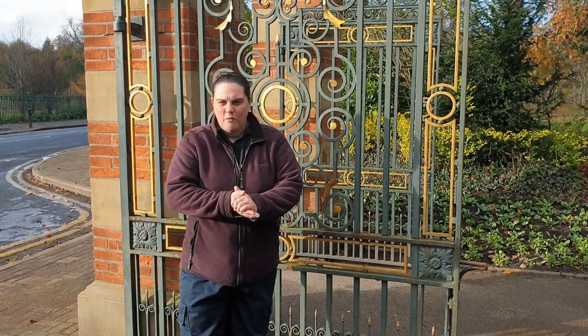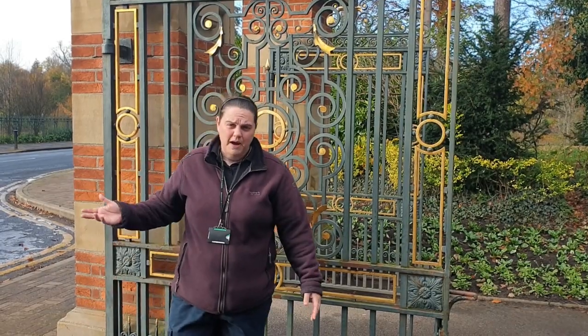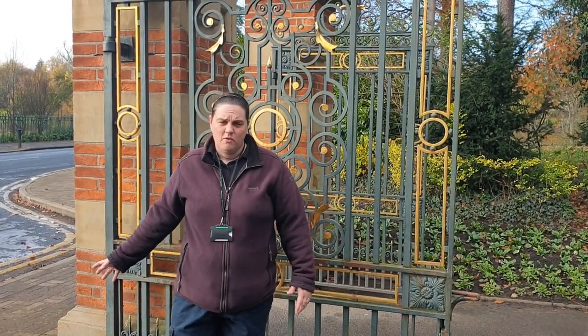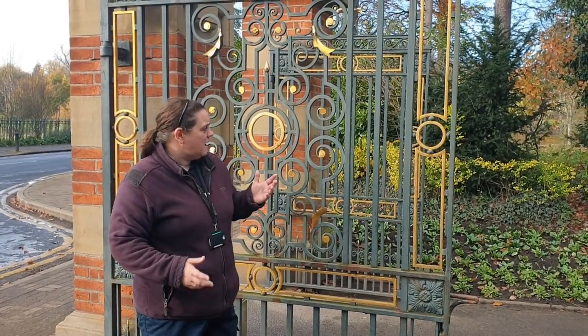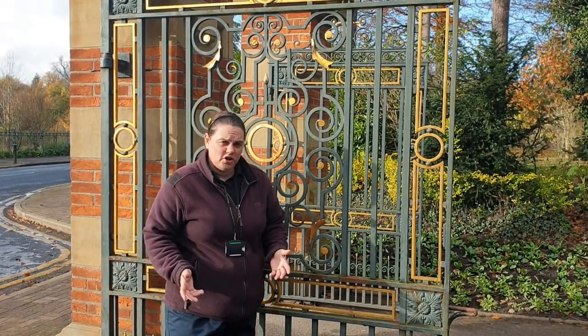So these are what everybody knows as the main gates. These are the gates into South Park from Parkside Road. Originally built in 1927 along with the road, well, Parkside Road as well. They were recreated for the 2005 renovation of the park thanks to the Heritage Lottery Fund.